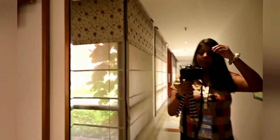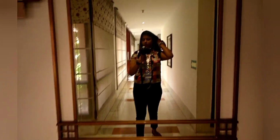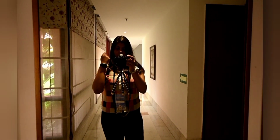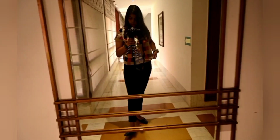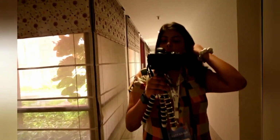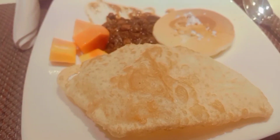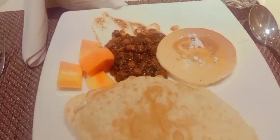Yes guys, so I'm ready now, and I'm going for breakfast at the restaurant, and I'm wearing this plain shirt with a silver scrunchie and a watch, and I'm just plain right now because I need to change again for the group photo shoot. I'll see you guys after breakfast. After breakfast, I'm heading towards the business center, and the main function starts from today, so it's going to be fun.